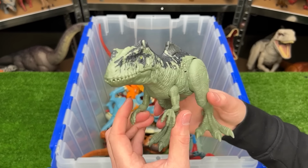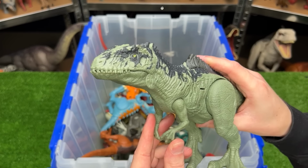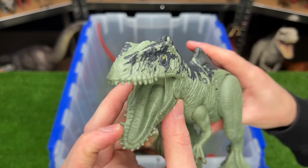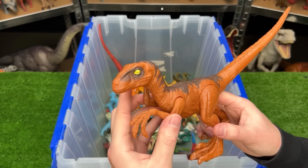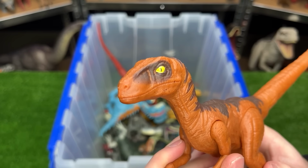Here is the Sound Surge Giganotosaurus figure. It's a whole lot smaller compared to the Giganotosaurus that I showed you earlier, and let's check out those sound effects. This is a basic Velociraptor figure in the orange coloring. And check out those bright yellow eyes.